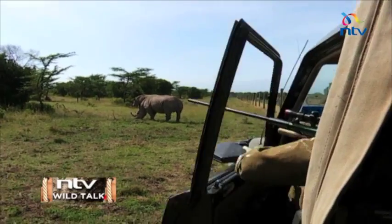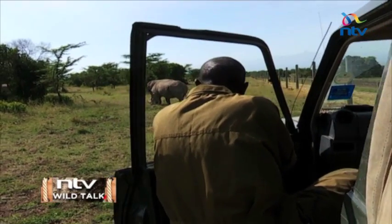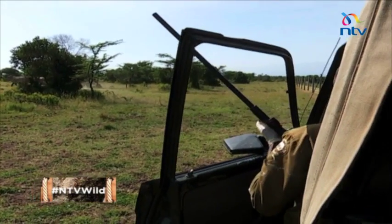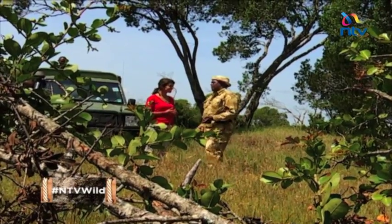It's not always easy darting these creatures, is it? Sometimes it can be missed. Yeah, it's not always easy, because these ones are easy. They are habituated, they stay with people. The black rhinos are very hard because they stay deep in the bush. They must be pushed by the chopper.